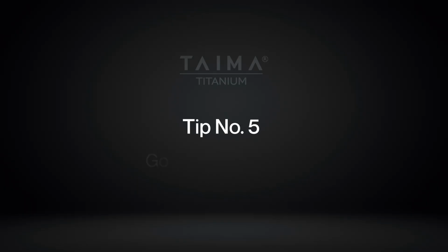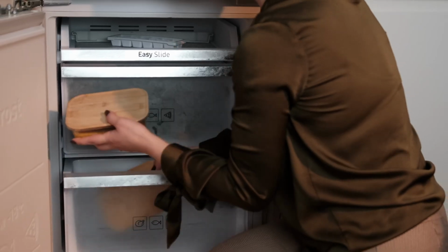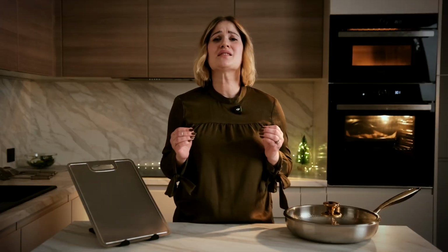Tip number 5, go freezer friendly. Now this one is my favorite meal prep hack for 2026. Here's why. Soups, stews, sauces, and even some baked dishes all freeze well. Make a batch and stash them in the freezer. That way you've got a healthy meal ready to go even on your busiest days, and you won't even cook. You'll save time, you'll save money, and you'll stick to your diet even if life gets hectic.